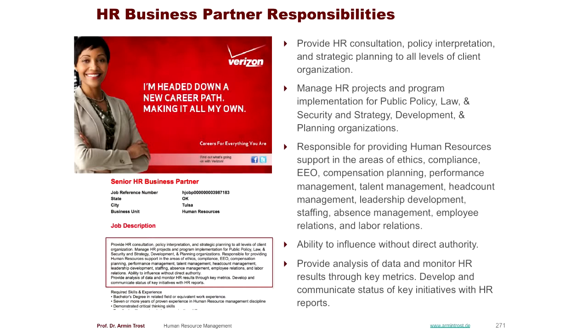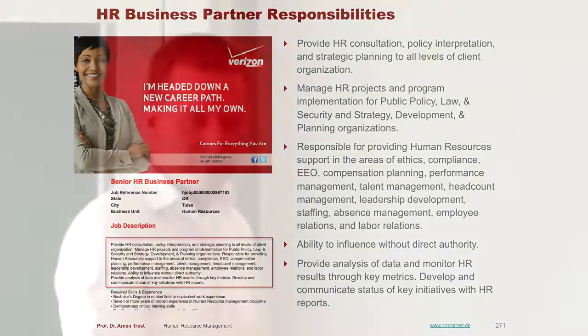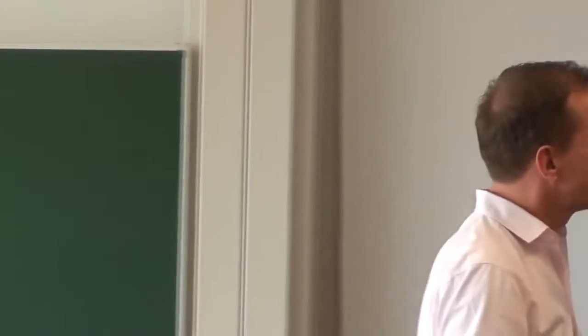Ability to influence without direct authority, leading through competence, charisma, empathy, diplomacy. Provide analysis of data and monitor HR results through key metrics, develop and communicate status of key initiatives with HR report. That's huge. I'm showing you this because this is not an HR administration guy. This is much more than this. It takes some years of experience to fill this role successfully. Okay.